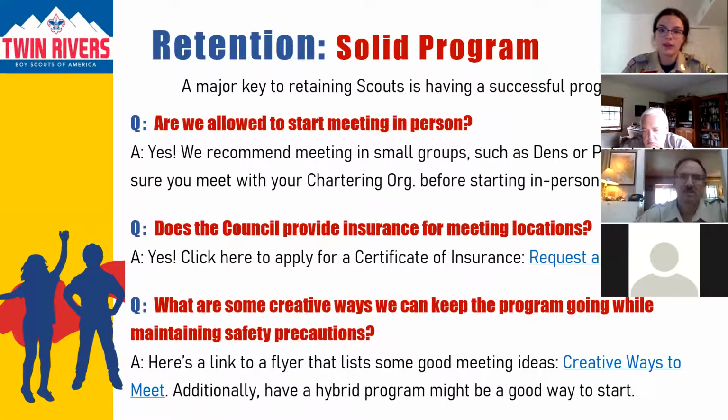And last question, what are some creative ways we can keep the program going while maintaining safety precautions? So you may have seen that I posted this flyer on the district Facebook page. It has a bunch of creative ways to have a solid program and keep those scouts engaged, even though we have to socially distance and take precautions and stuff like that.